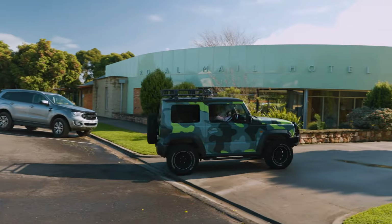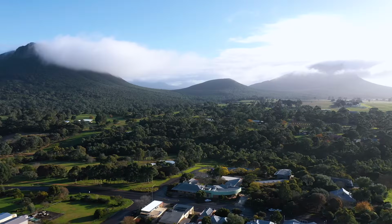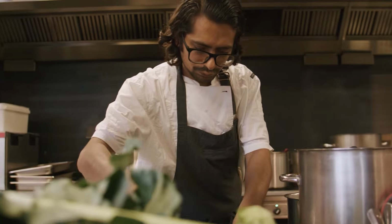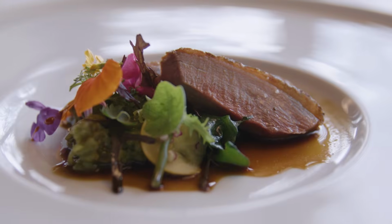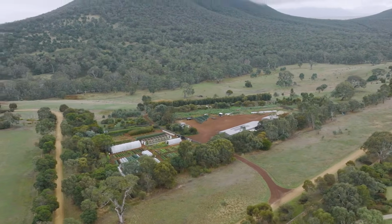The Royal Mail Hotel is an icon of regional Victoria, and it's well worth spending a night or two in Dunkeld, so you have the time to explore the stunning Grampians, but also, and perhaps more importantly, the menu on the hotel's restaurants. The various amazing restaurants at the Royal Mail Hotel are served by one of the most incredible gardens you're ever likely to see, and it's effectively on site.